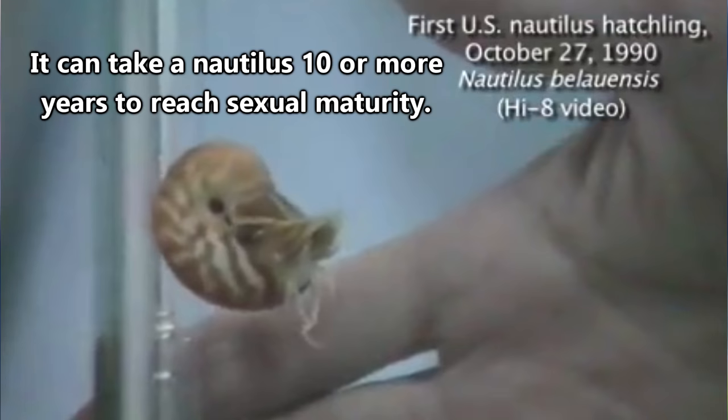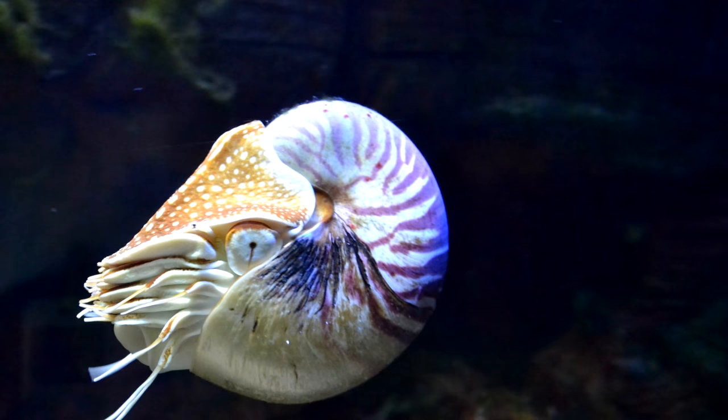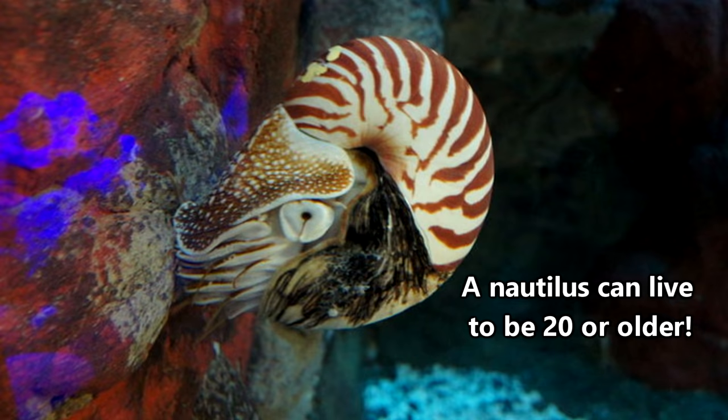This is pretty much opposite of their other cephalopod cousins, who develop rather quickly and typically only reproduce once in their lifetime. And nautiluses break the record when it comes to their life expectancy. Where most cephalopods only live about a year, nautiluses can live to be 20 and possibly older.